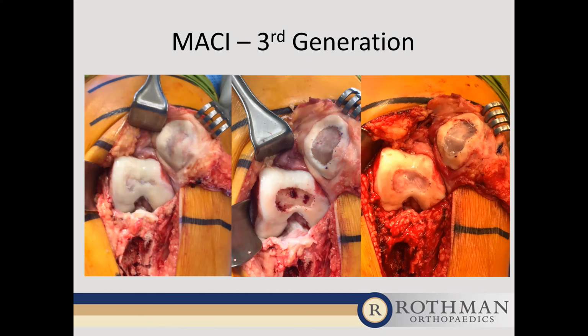Again, this is a similar type patient with damage to both the patella and the trochlea, pretty significant areas of damage. This is something we call a bipolar defect. These can be tougher to treat because they articulate, they hit each other. And this cartilage transplant all the way on the right is the membrane glued into place, and then that has to mature over time.